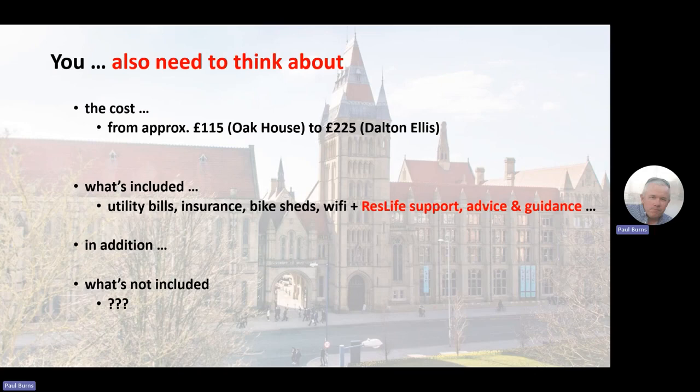The one thing that's not included is the attitude you bring, which hopefully will be a positive, inclusive, sharing attitude, one which will embrace the very many challenges that come when you're living with people you've never met before. No one will pretend it's easy. That's one of the reasons why we've got the ResLife team there to support you.